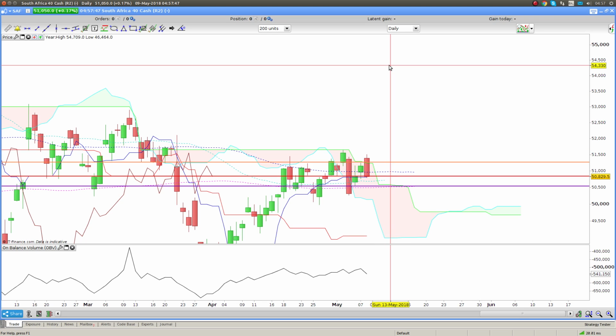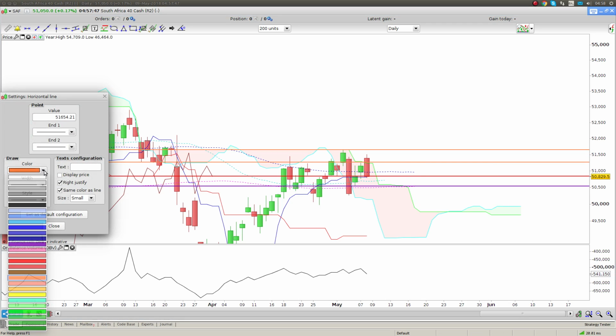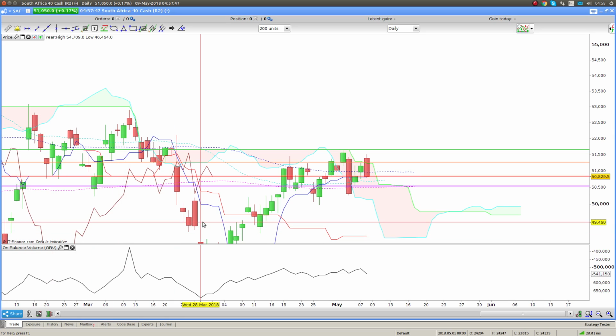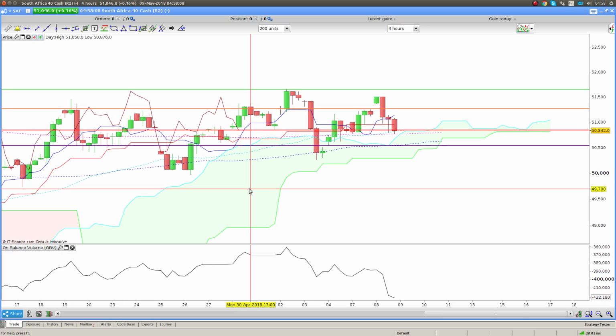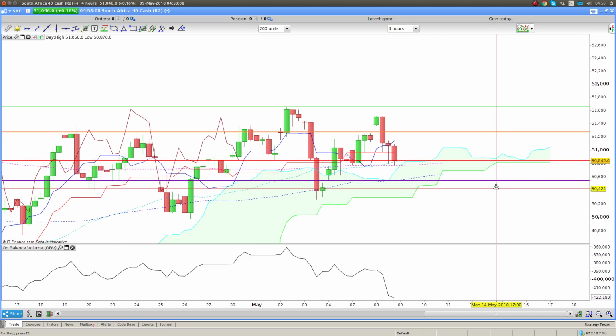I don't see anything else here except, to the upside, the top of the cloud. Let's make it green so we know that that's the top of the cloud. Those are the four levels that we can see right now. Quite a big zone of resistance. So let's just get on to Ichimoku.